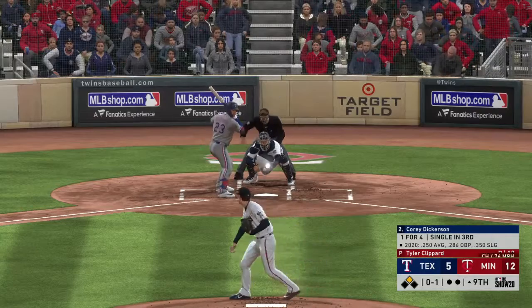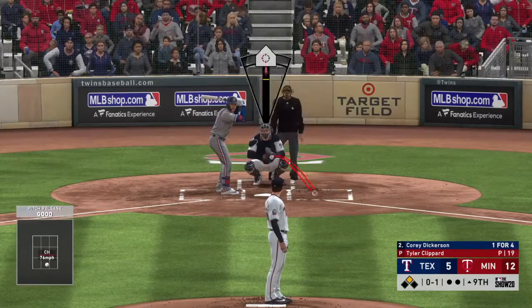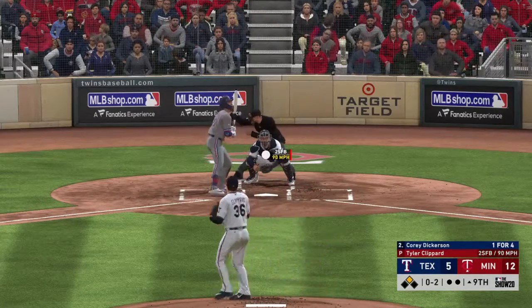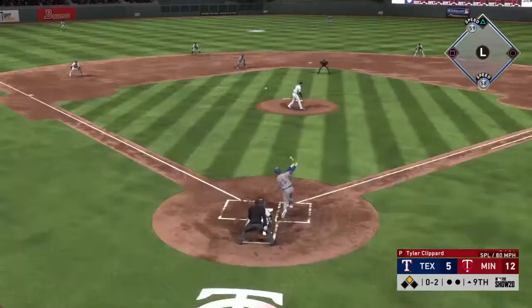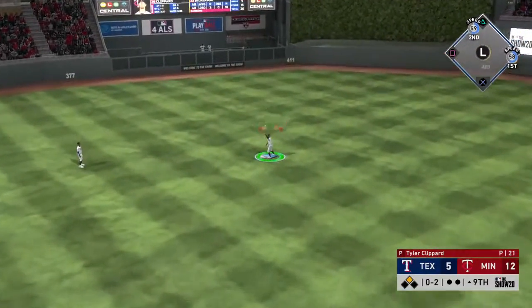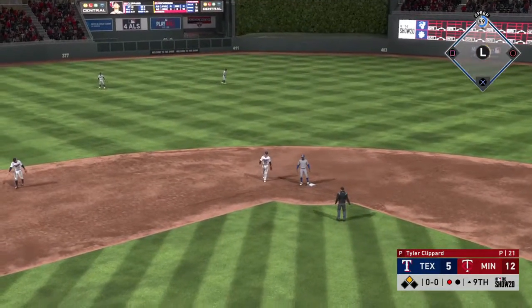Stepping in now, Corey Dickerson, as he'll take a changeup here for strike 1. He comes into this appearance in the midst of a 1-for-4 day. And Dickerson behind 0-2 now. You know, it's great to be patient, make a pitcher work and all that stuff to try to get walks, but you have to be ready to hit. And that was a really hittable pitch, and now you've got to deal with an 0-2 count. Buxton is right there, 1 down.